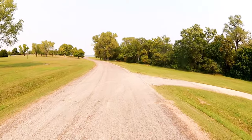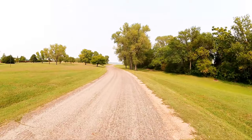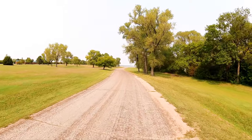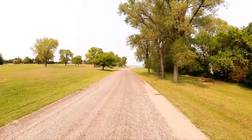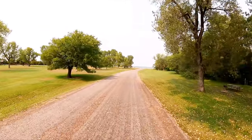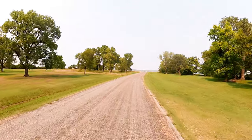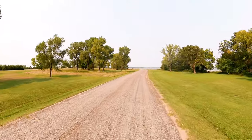Y'all keep your eyes open as we come through here, because when I came through here scouting things out, my wind muff blew off the Hero 9. So if you see it, give me a holler.